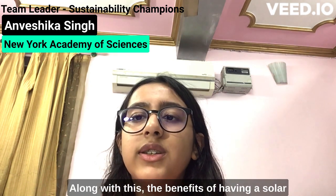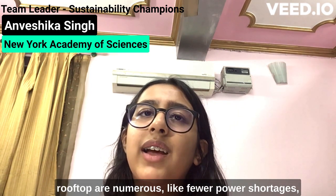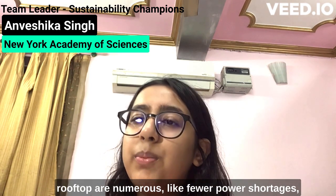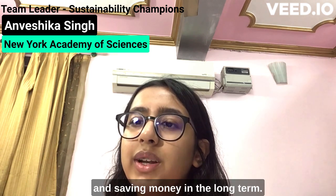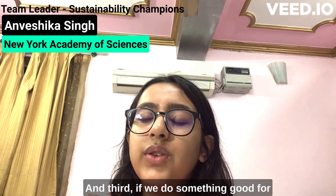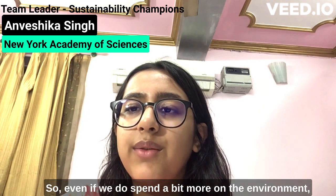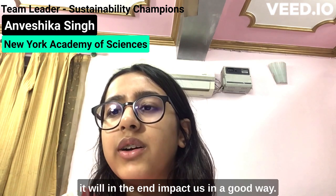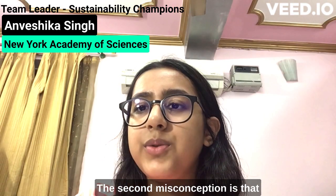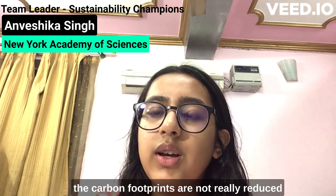And along with this, the benefits of having a solar rooftop are numerous, like less power shortages, easier supply of energy, and saving of money in the long term. And thirdly, if we do something good for the environment, it will be better for us. So even if we do spend a bit more on the environment, it will at the end impact us in a good way.